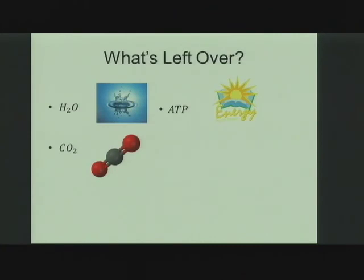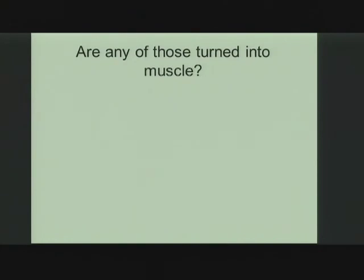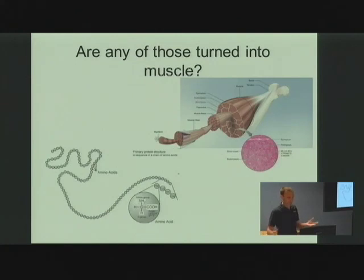We get a bunch of energy. Okay? So are any of those turned into muscle, is what you're asking. That's what we've got left. Can we turn that into muscle? Well, if you remember our structure of our muscle, muscle is composed of mainly these proteins, actin and myosin, at least the strength components we're really concerned about. And those proteins are made of amino acids, the building blocks of proteins. And the amino acids, in short, you can't make amino acids from carbon dioxide and water. So to make that answer short, no.